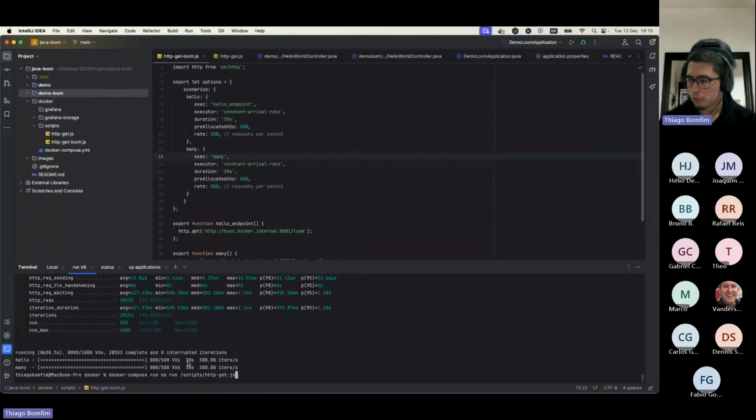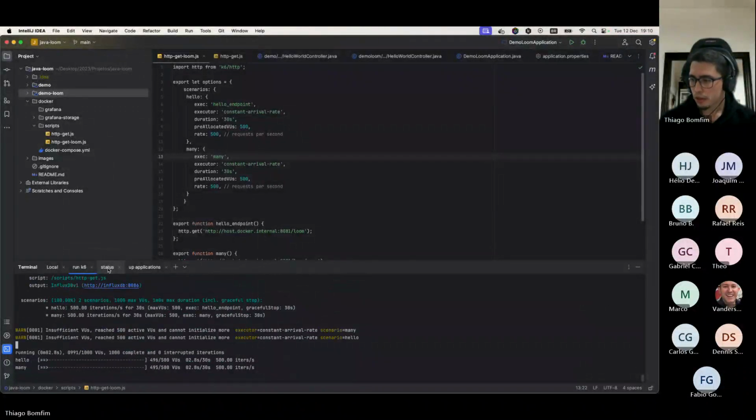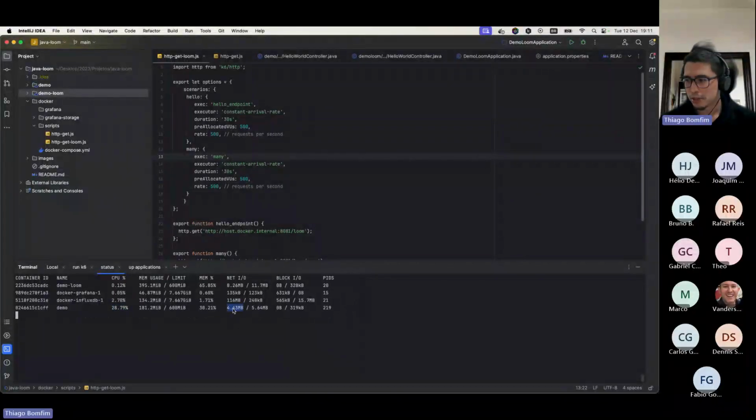Now let's run without Project Loom, without virtual threads, and let's see the result. Okay, the same. Let's see. So as you can see here, we are reaching close to 30%, very different, right? A big difference between with and without Project Loom. And also the CPU: we are not reaching 100% of CPU because we are not able to create thousands of threads. Okay, so as you can see here, we are using first memory and CPU.